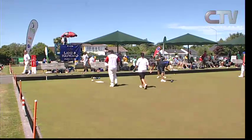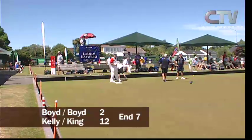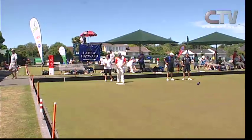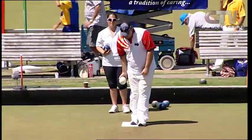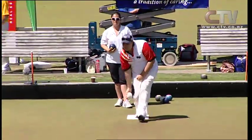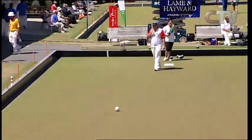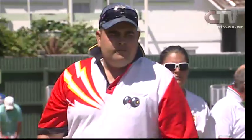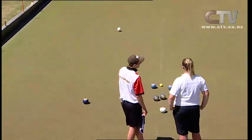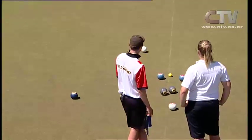In fact, the wind has changed, Joycey. Look at that. Just as we speak, yeah. It's now come around to the northwest. And that was what was predicted. And that may just change the whole thing because they're bowling into the breeze virtually now. It is only a breeze, but they're bowling into it going this way. That's one thing that can affect bowls, is the wind, isn't it? It is. And especially here at Burnside, it's actually conducive to the wind, isn't it? Pretty open, isn't it? Mm.